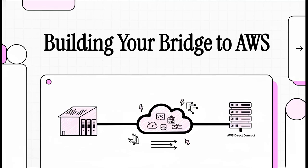Welcome to The Explainer. Today, we're going to put on our cloud architect hats. Our mission? To design a truly rock-solid, enterprise-grade network connection into AWS using a service called Direct Connect. This is going to be our blueprint for building a private, high-speed bridge to the cloud.